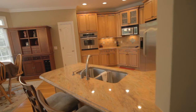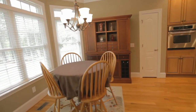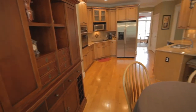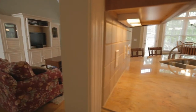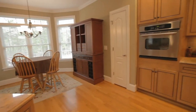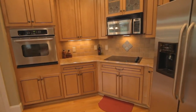The great room is open to the kitchen, with a breakfast nook backed by windows overlooking the private rear yard. The kitchen features a tumbled tile backsplash, granite countertops, and a smooth surface range.